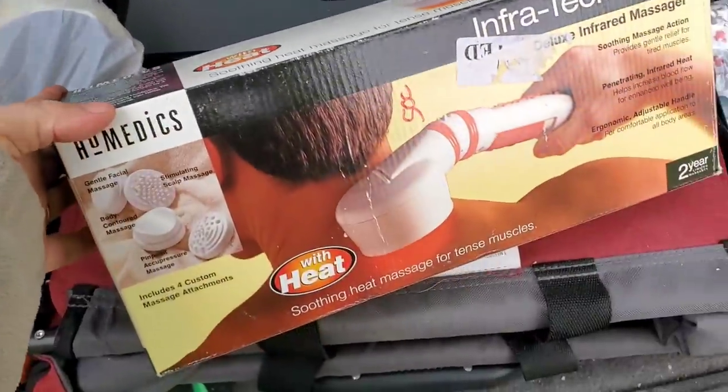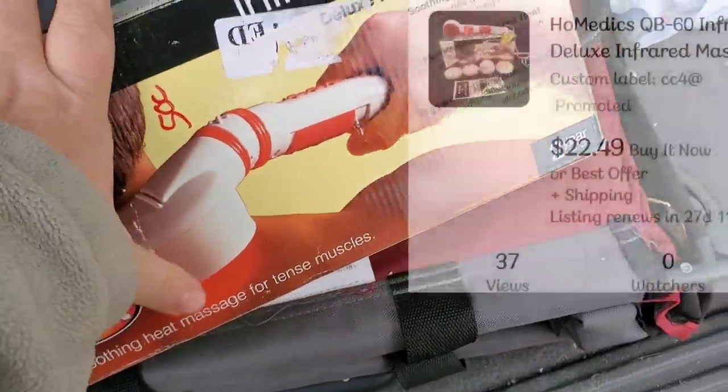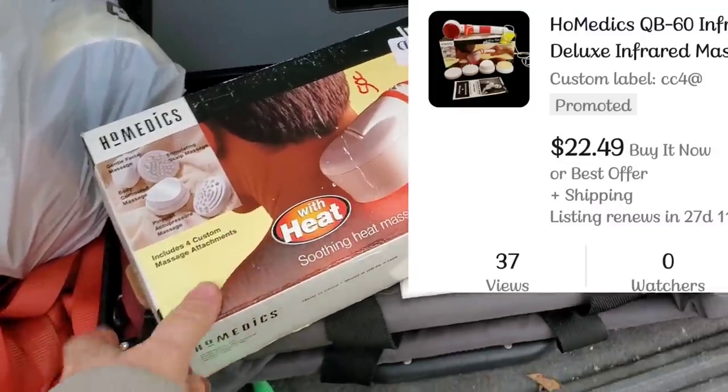Next, this is a HoMedics with heat. Everything is in the box. It has the box, which is nice. I did pay $5. I'll see if I can get that off. It should get about $20 to $25 for that, but they sell really fast.